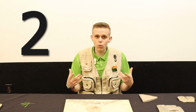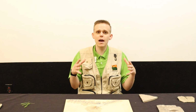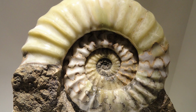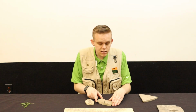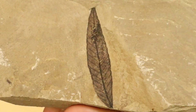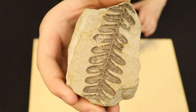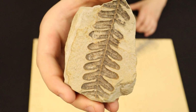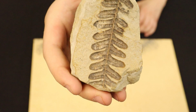Life is well organized. Most of the time, if you find a fossil, you'll see some kind of mathematical symmetry or exactness to it. For example, these two actual plant fossils that I have here. This is a fossilized leaf, and this is a piece of a fossilized fern. If you look at the leaf, you can see the stem going all the way up the leaf, and then these perfectly symmetrical lines coming off of either side of that stem. On the fern, you can also see the stem running up it, and then the leaves are kind of staggered back and forth, but you can still see that pattern to them.